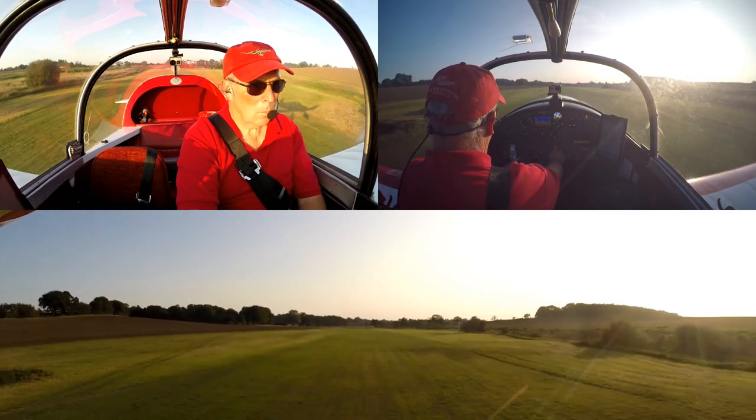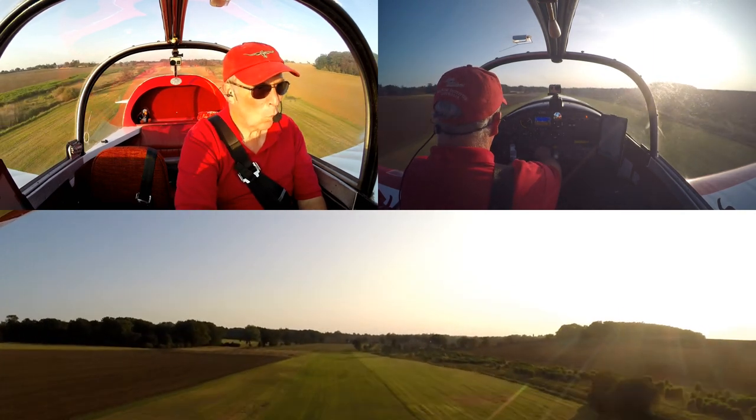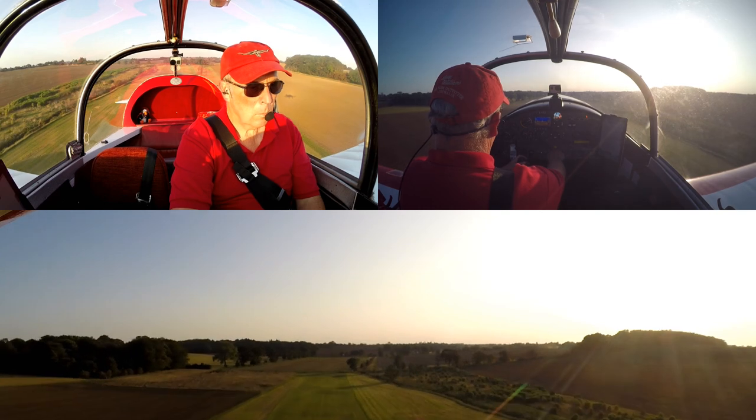Having flown into Hindclay, John and I decided to go on to Priory Farm to see Bob. John had lined up in the RV4 behind me.